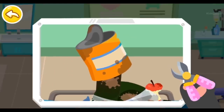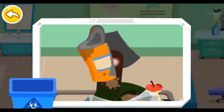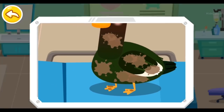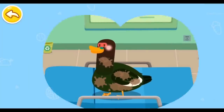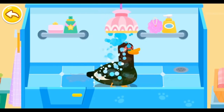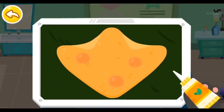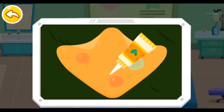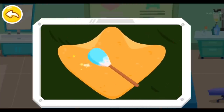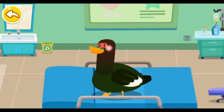The duck's head was stuck in the can. Let's cut open the can. The duck is also covered in the trash. The duck looks dirty. Let's take it for a bath. Oh no! Its webbed foot was also wounded. Let's apply some ointment on it. Great! The duck is clean and healthy now.